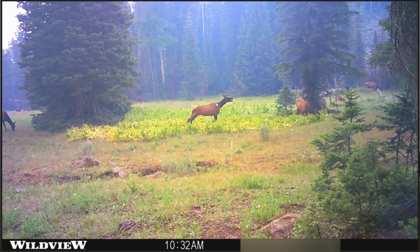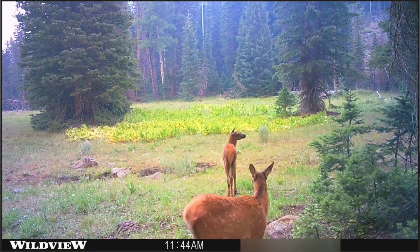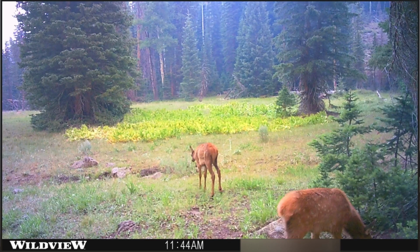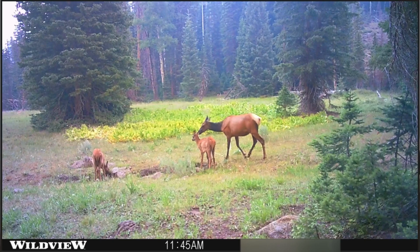Looks like she's stretching like a dog or calling out, her mouth's open. Yeah. That's cute. Couple calves. And I think I pulled this one out because, let me see, yeah, I have to wonder if these are twins.